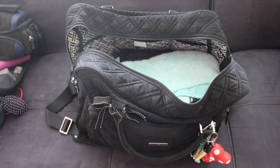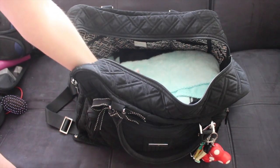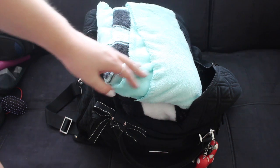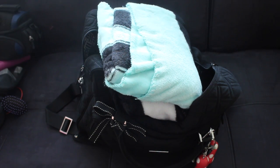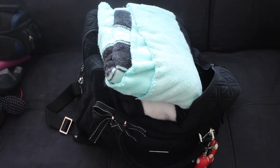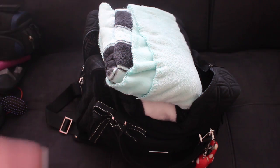Let's get back into my carry-on bag. So the last thing that is actually in my bag is a blanket. I know that on international flights they will give you a blanket and a pillow, but I like to just take my own. So this is just a blanket from Victoria's Secret that I love. Yeah, guys, that's everything that's in my carry-on bag.